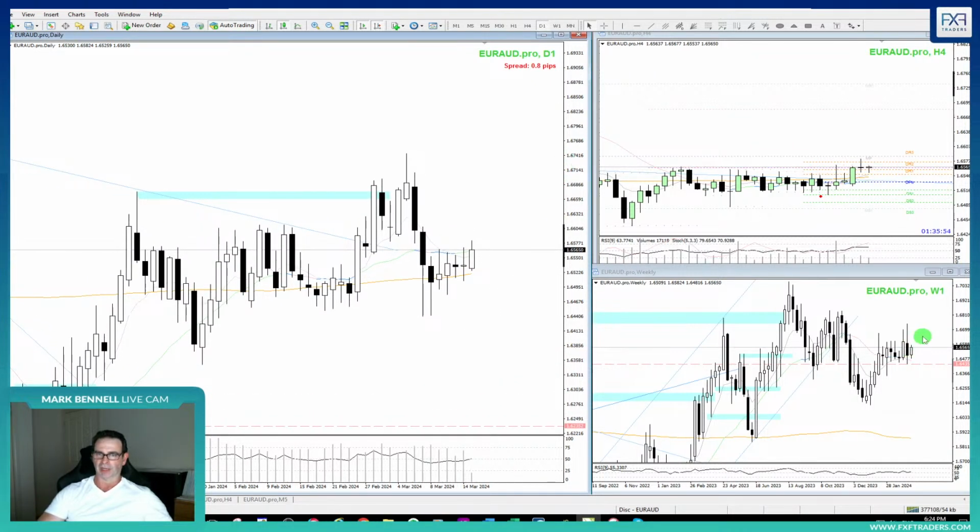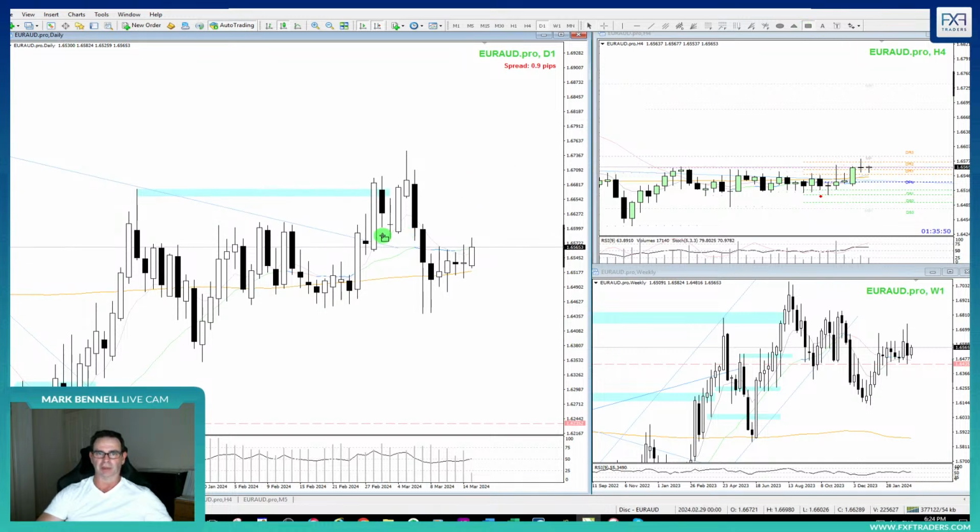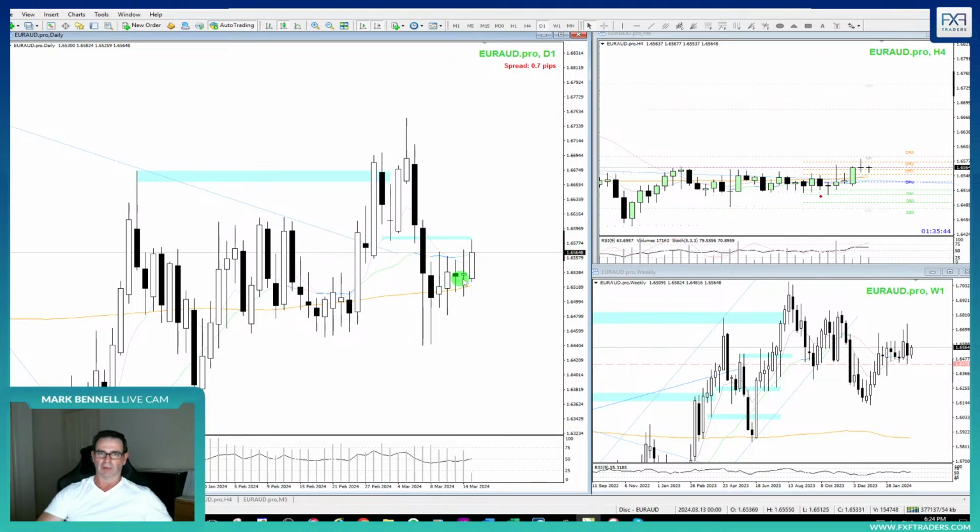The weekly is not bad. The daily, we've got a daily trend change right here. See the swing in there. Price acceptance through. We're kind of getting a little consolidation in here, trying to get back above the rising 20.